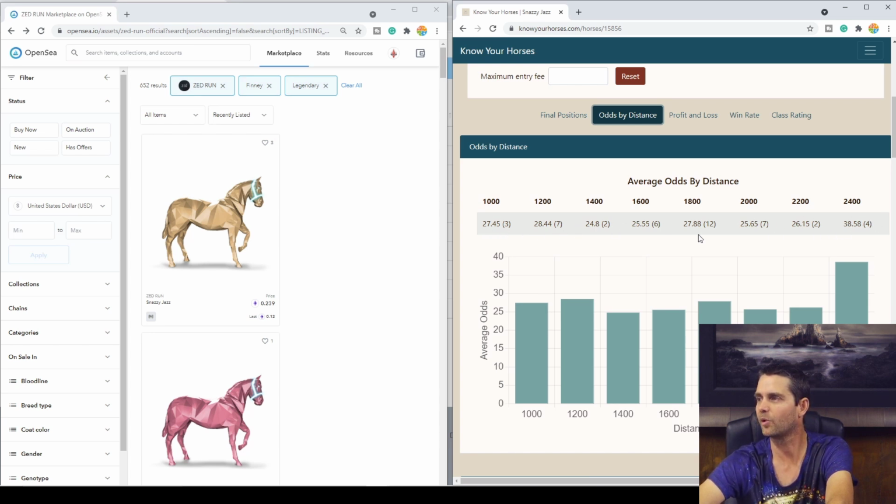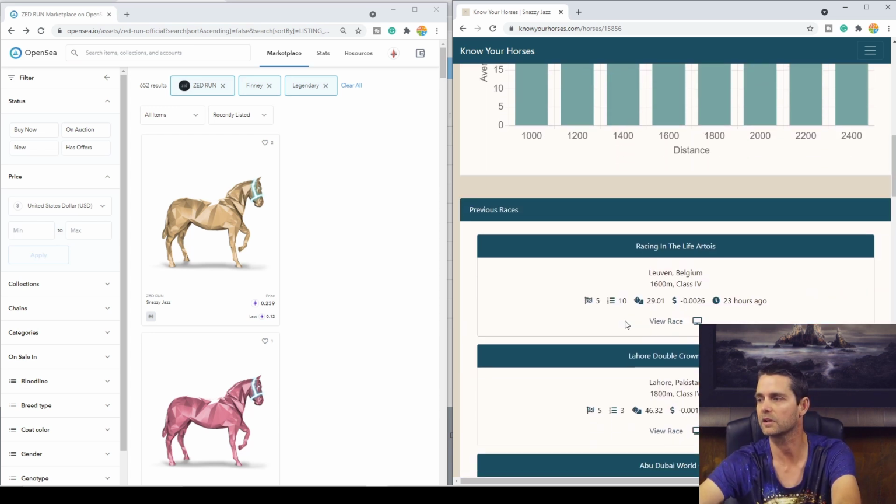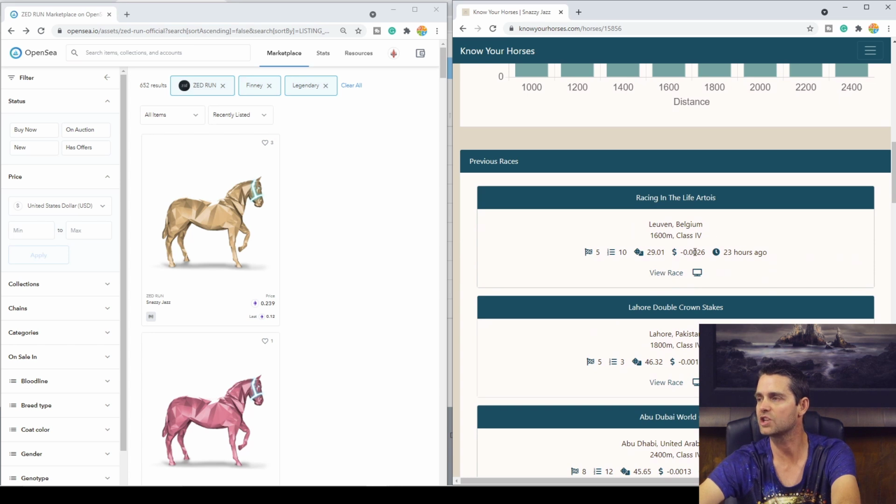Sometimes you can see these cheap horses and it might have one distance where it's like $9 average. And you think, ooh, if I run that horse right at that distance, we might be onto something. And we can come down through here and check out the individual races as well. You've got the final position, 5th, gate number, odds of that particular race. So odds of winning, $29 or roughly 29 to 1, 30 to 1. And you've got the entry fee and how long ago the race was.